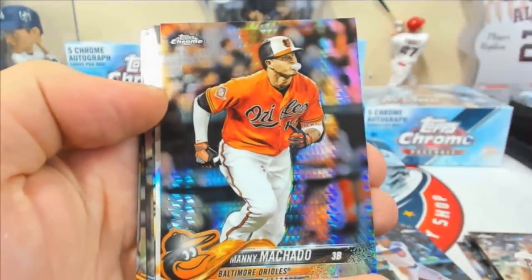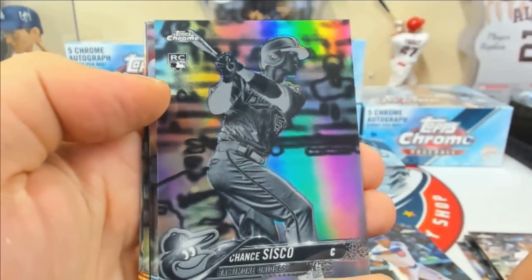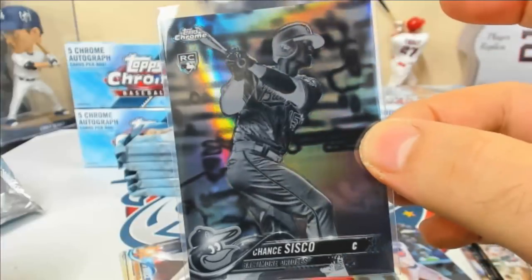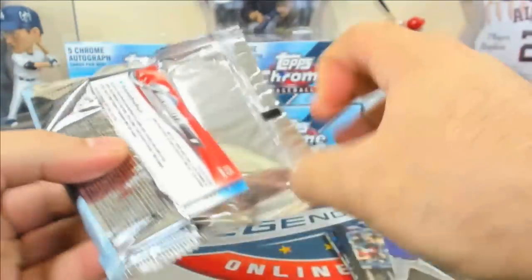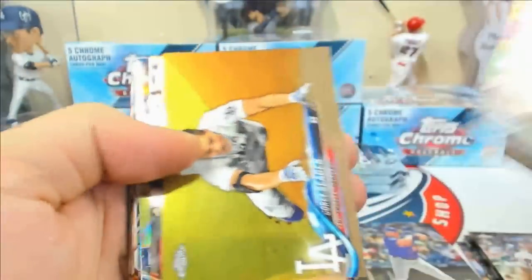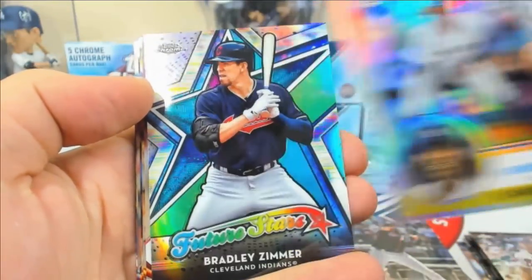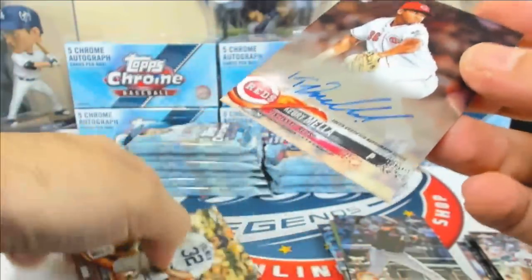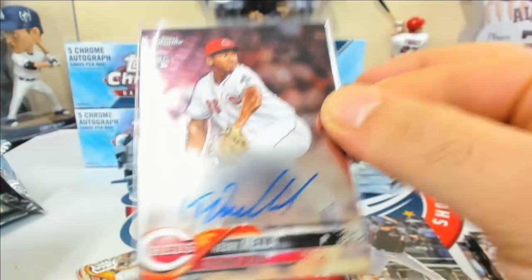Kyle Seager, refractor. Manny Machado, prism. Albies, Freshman Flash, rookie. Chance Sisco, black, white, negative. Orioles. Nice little rookie parallel there. Chris Archer, refractor. Didi Gregorius, '83. Future Stars, Bradley Zimmer, there he is. Sure enough. Kerry Mella, that is. Base auto on this one. Couple on the board there for the Reds.